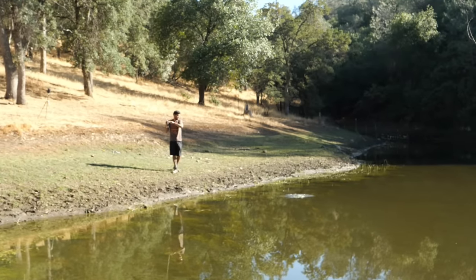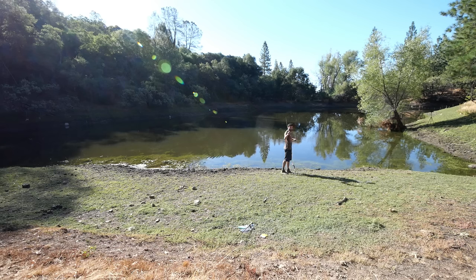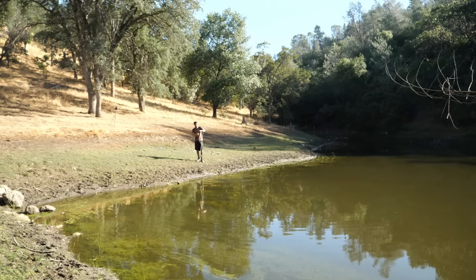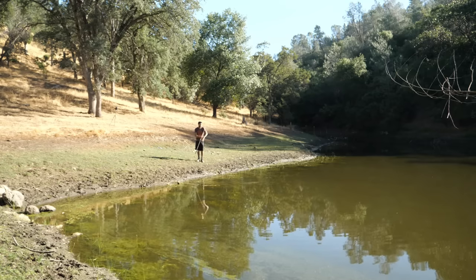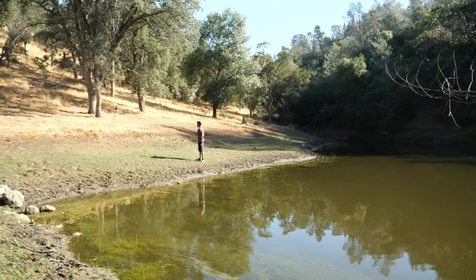Oh, got one. Got one just as I was saying that. Oh man, a little baby bass. So we're not going to be doing any catch and cooks from this pond. All right, if you guys come up here, we can go to the rivers, catch some trout and do that. Everything here is going to be barbless, just learning how to fish or just fishing for fun.